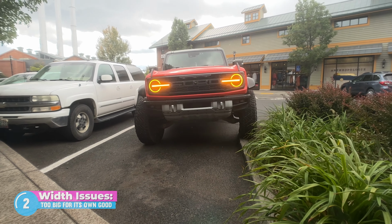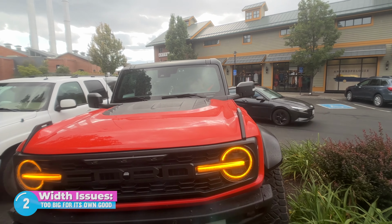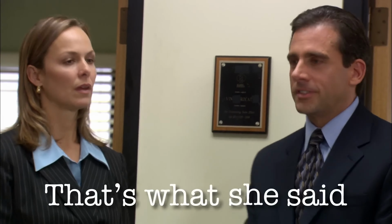Now, the tough thing is that extra width gives you great stability, but when you're in narrow trails or you're trying to park in a parking lot, it can get pretty difficult pretty quickly. So if your adventure takes you through tight forest paths or city streets, you're gonna feel every one of those extra inches. That's what she said.